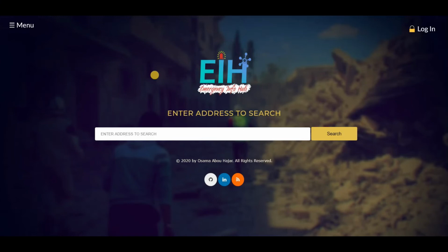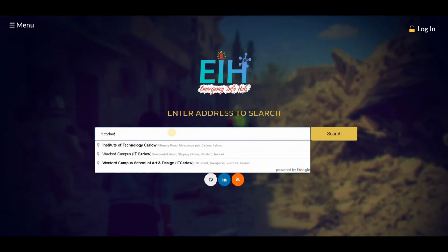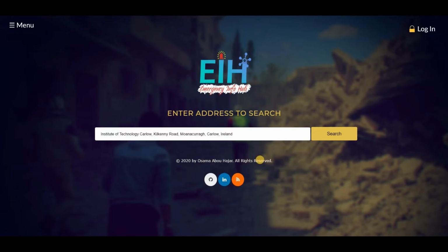In addition to this, I have a number of features implemented on the front end to make the user input much easier and more straightforward. The main page of EIH is designed to be simple and not to distract the user during an emergency. It takes one input. As the person types in this input, a list of Irish addresses from the Google API is shown to select from, so one of the addresses can be selected with an easy click search.